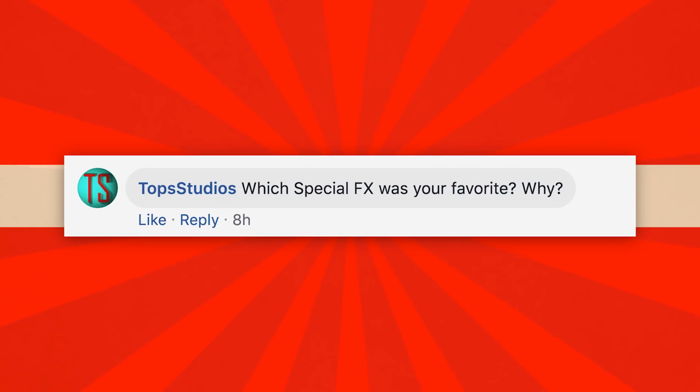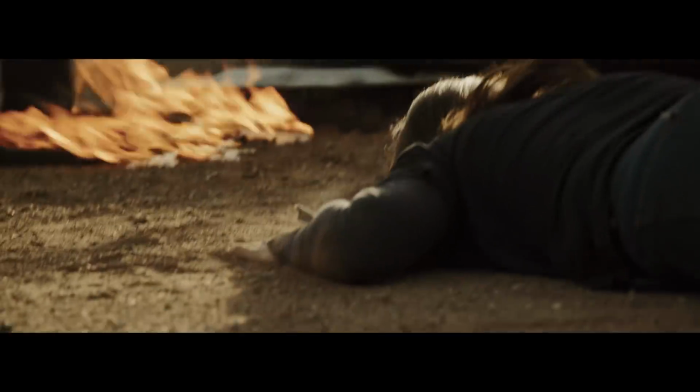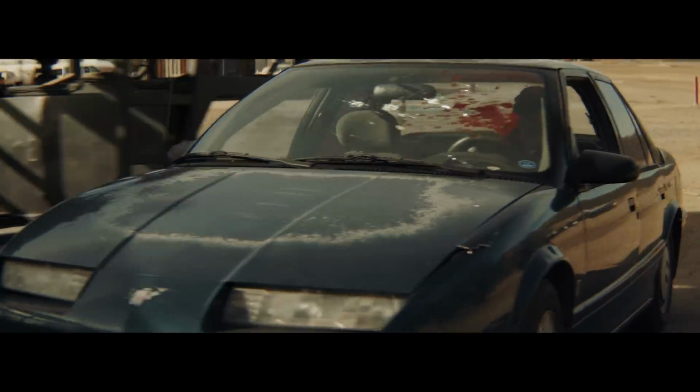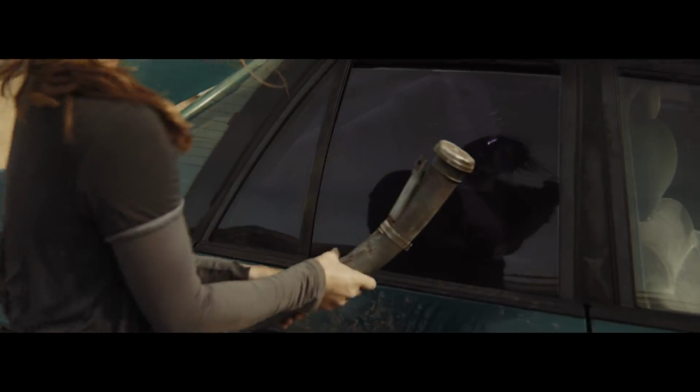Which special effect was your favorite? Why? The smaller things are always my favorite. The big stuff is really cool too, of course, but it's the small stuff like little bits of fire lying around that make everything feel real, or the windshield hits in the beginning when the driver gets shot, or us breaking the window to the car for her to get the stuff out of it. It's moments like that that are always my favorite, because they add so much so subtly. You don't really think about it, but if it wasn't there, it wouldn't all feel as tied together and real as it does thanks to those things.